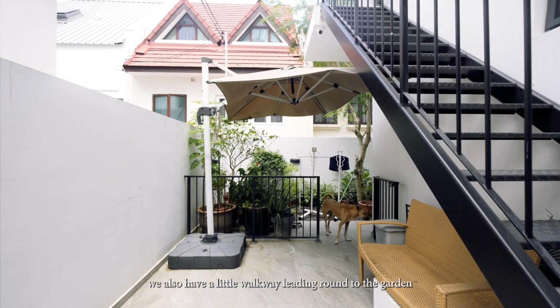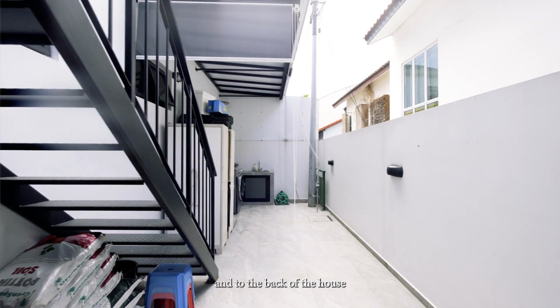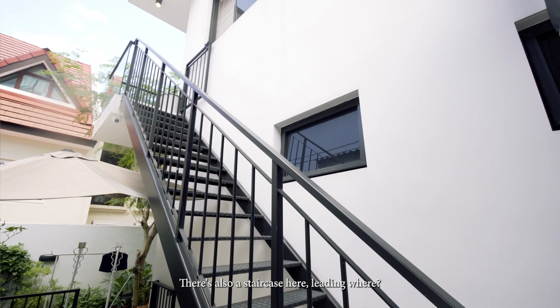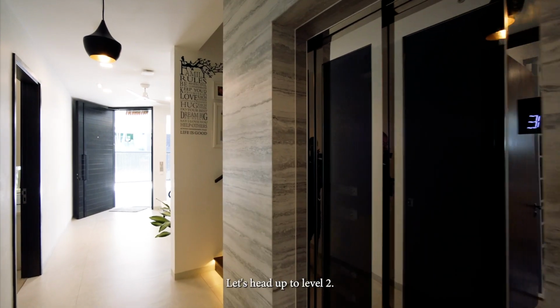Now at the side of the house, we also have a little walkway leading round to the garden and to the back of the house, where the owner has allocated a dedicated laundry area. There's also a staircase here, leading where? Well, we'll find out in a bit. Let's head up to level 2.